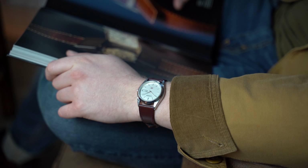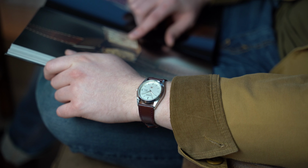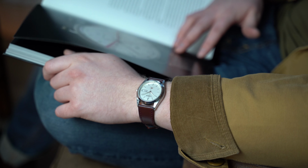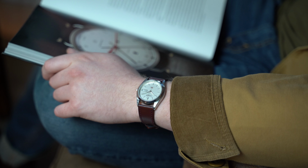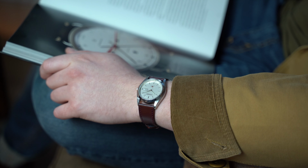I don't wear it very often, but when I do, it's one of those special occasions. I actually wore it, I think, briefly on my birthday, and I'm probably going to wear it briefly on Christmas Day as well, and probably New Year. It's weird. I wear this watch on these significant occasions rather than some of my more significant watches. But again, that just goes to show that personal value outweighs intrinsic value and cost.